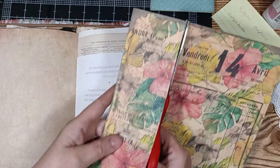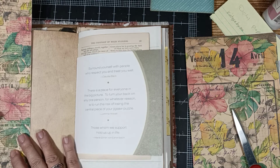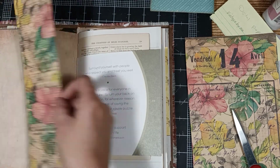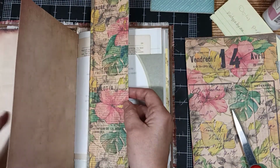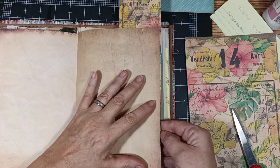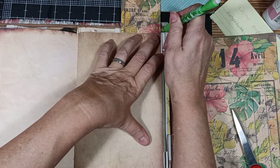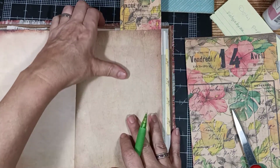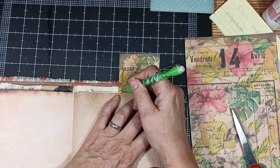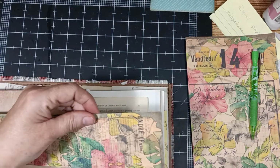So many different parts of this page. I can just use one page and do all kinds of things on this one page. What I thought about doing is putting this as a tuck spot right here. And I want to put it up to the edge, mark it and cut it right there. I don't know if you can see this, but I'm going to mark it. Right here is where I want it to go. Okay. I'm going to cut it if I can see the line. There it is.